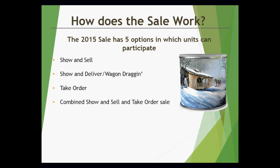The fourth part is combined show and sell and take order. Really combines both elements of those previous described pieces. And the last is online sales. One of the great things about technology increasing is that we can sell our products online to family members and friends that live far away, and the product can be delivered directly to them. So we're going to talk a little bit about that here as we continue.